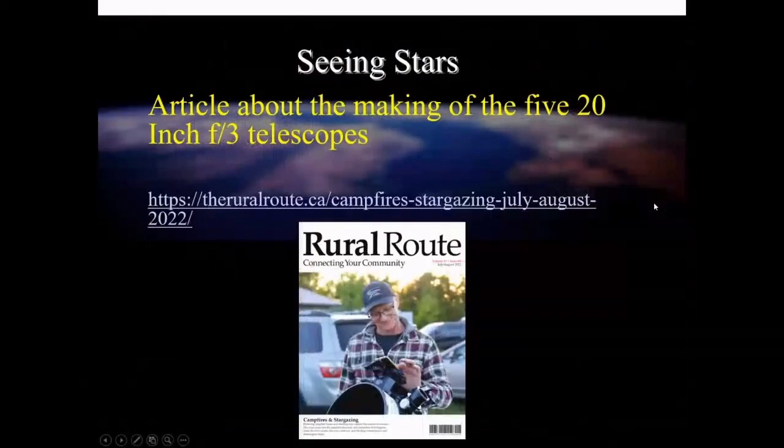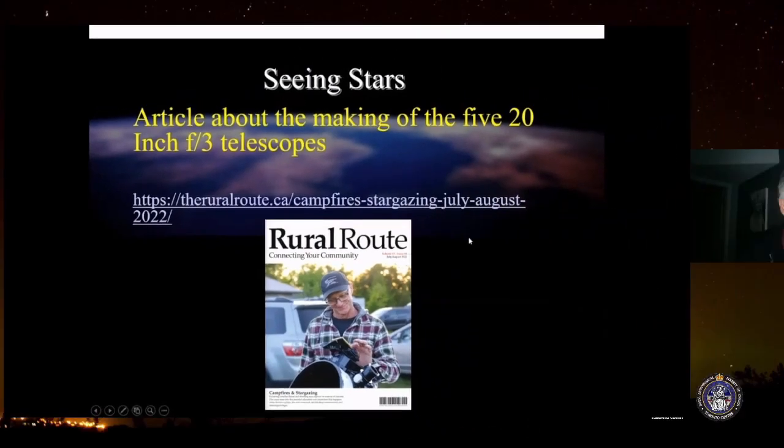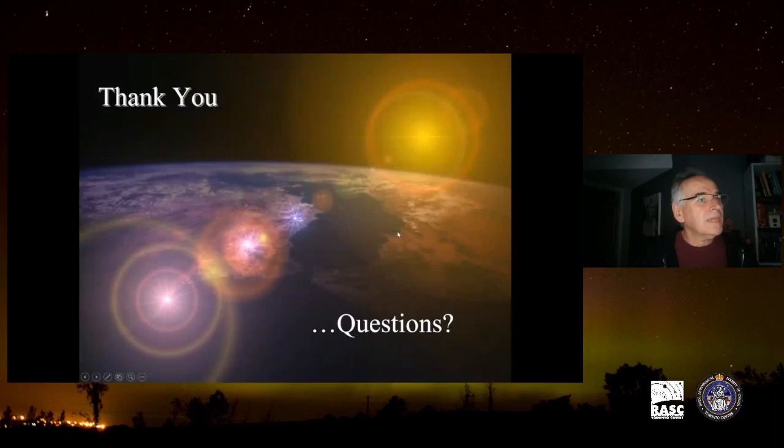And my last slide here: because 5 of us are making these 20-inch f3 telescopes, it's such a unique story that one of our local community papers wrote an article about us doing it. So if you're interested, look up Rural Route or look at this link here. There's a wonderful article about the 5 of us, how we proceeded to do this project. And that's all I had.